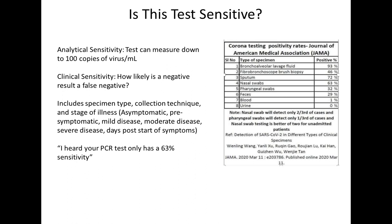And then additionally, stage of illness ends up being critically important. And I think we're still learning this from this disease. Where is the virus at what time? So if someone's within the first 2 to 3 days of symptoms, what's the best specimen to collect? Let's say someone's having severe disease. What's the best specimen to collect?